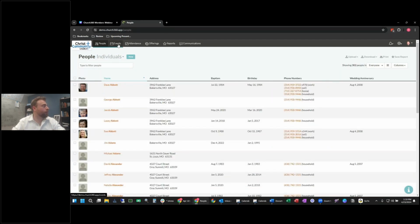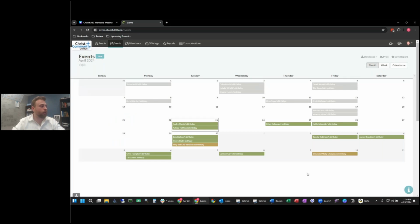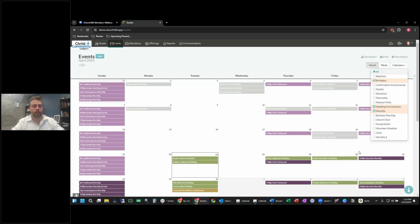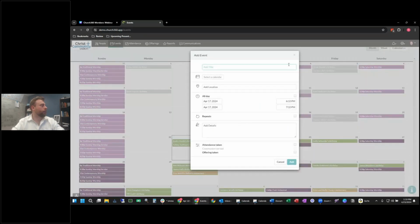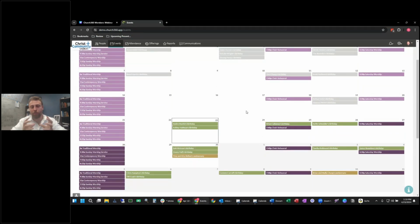So if we jump over quickly to events, right, we can see here, this is one view. Let's jump to the month view. It should give you a better view here. So you can see all this activity going on in the church. So we have some things that are like, just people's birthday. But if I turn some different calendars on, so let's go ahead and let's find worship here. Oh, so now we can see, I'm getting ahead of myself, all the different services and activities that are associated with the worship calendar. It's everything going on in your church that you can use the built-in calendar for.